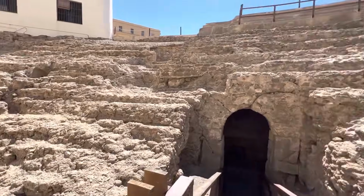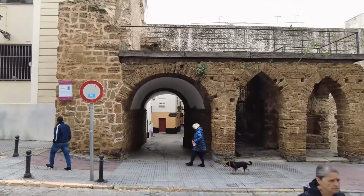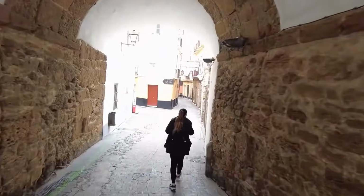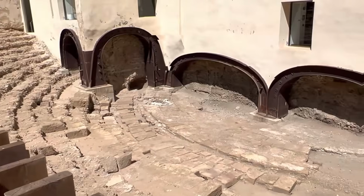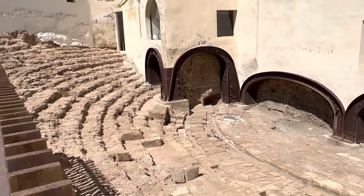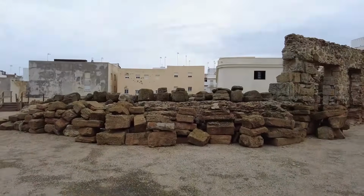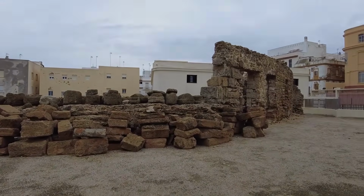The best part? It's completely free to visit and located right behind the cathedral. The entrance is a bit hidden through the Los Blancos arch, but it's worth seeking out. You can walk through the ancient stone seating and imagine gladiators and performers entertaining Roman crowds 2,000 years ago. This site perfectly captures Cadiz's layered history, Roman ruins beneath medieval neighbourhoods, all within a vibrant modern city.